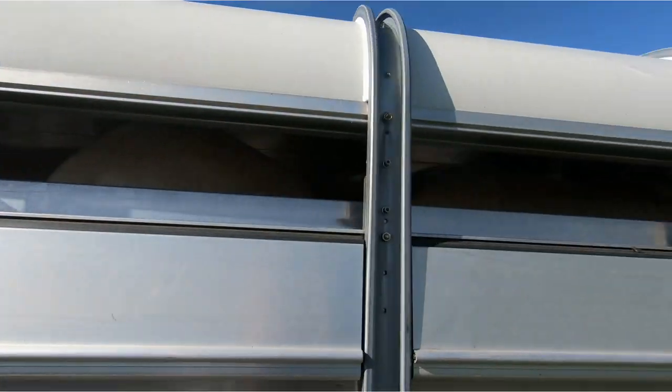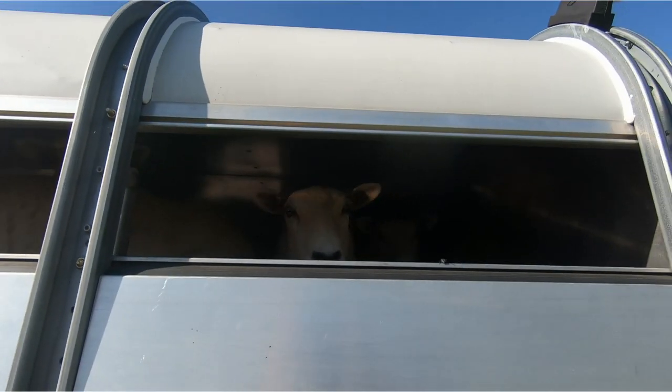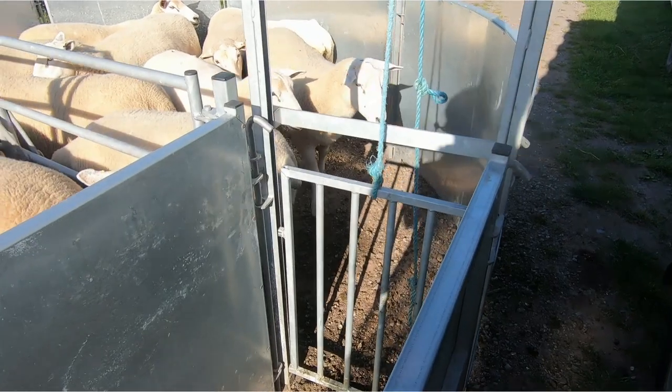So that's the first 15 loaded for South from Indiana Jones. They're ready. We'll just load the bottom deck now and we'll go and take them over to him.